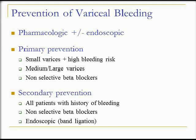As far as prevention goes, primary prevention really is a call based on whether or not the person has small varices that are considered high risk of bleeding, and this is really going to have to be determined by the gastroenterologist. Is there stigmata associated with those varices that look like they're going to blow sooner than later? If they have medium to large varices, it's a no-brainer. You try to put them on a preventative therapy. The go-to drug class in this case, non-selective beta blockers like propranolol and nadolol, are the two that the guidelines recommend.